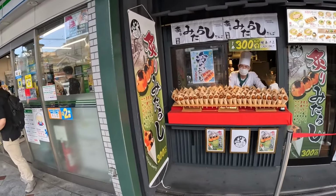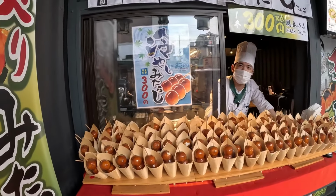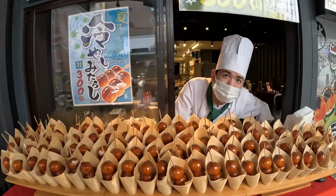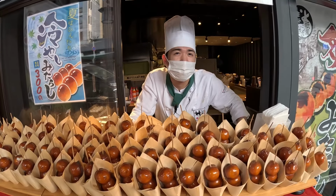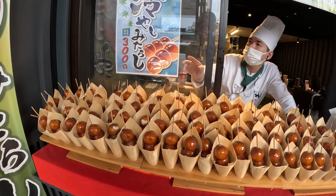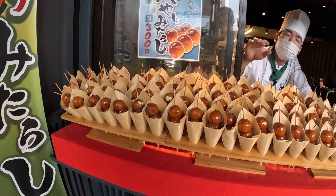Hello. Cold rice, dumplings, and a sweet sour sauce for 300 Japanese yen. So this is for 300? Savor. Yummy? Okay. Let me get one. Yeah. It looks nice.